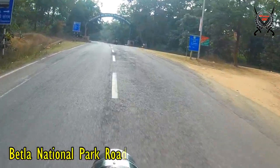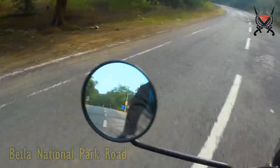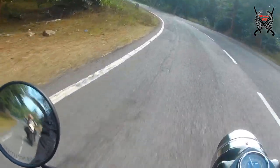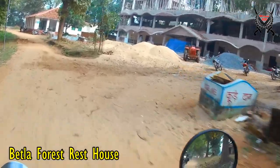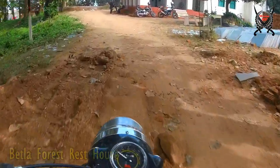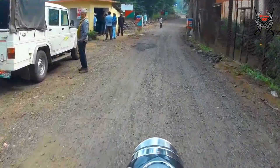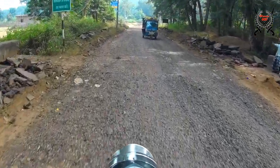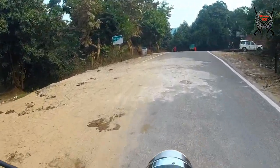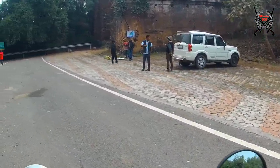Finally entering the premises of Betla National Park. We halted at Betla Forest Rest House. Then we visited the Palamu Old Fort.